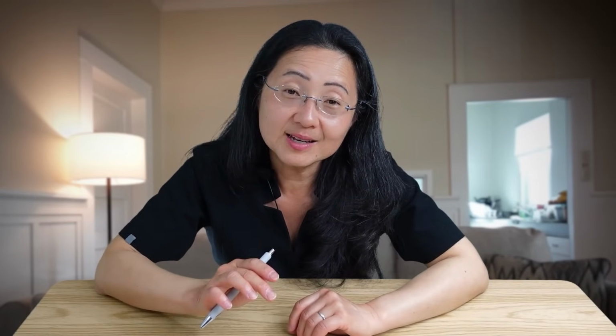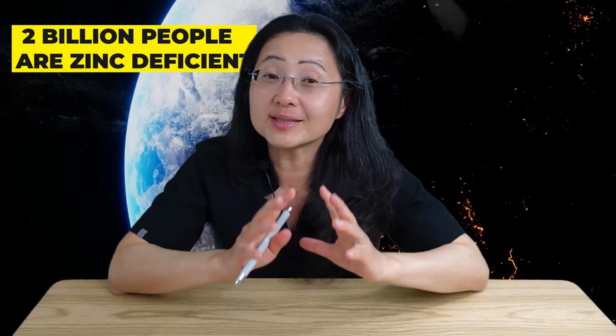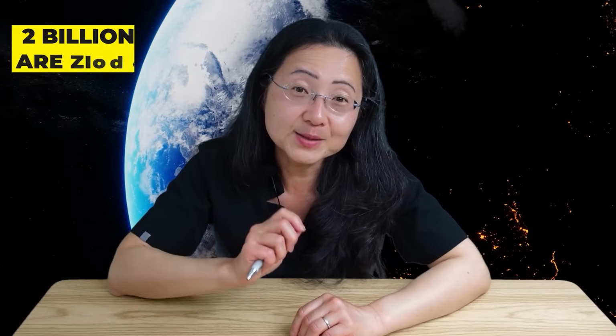I eat a lot of beans and legumes with other plants that are rich in phytates, and I try to follow these rules of nutrition most of the time to maximize my zinc absorption, but in the end, I'm not so confident that I'm getting enough zinc. So I literally have no way to measure that practically. And I know that 2 billion people across the earth are zinc deficient. Zinc is so important that I personally don't take any chances with my health. So I take a low dose of zinc daily to make sure that I don't get zinc deficiency.